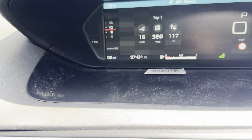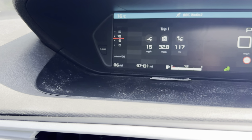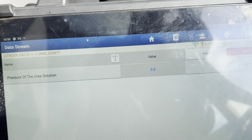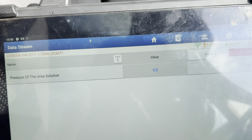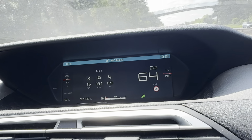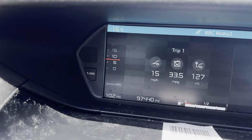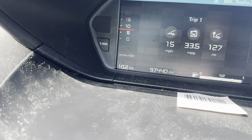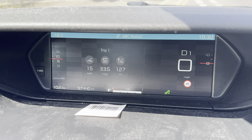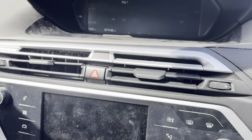Right, you can see just completed 0.6 miles. Yeah, you can see the pressure came to 5.8. However, I will continue the motorway journey and come back to you. Motorway halfway completed, 10.2 miles. At the moment the vehicle doesn't have any warning light, and I'm also happy with the pressure. Switch off the car.